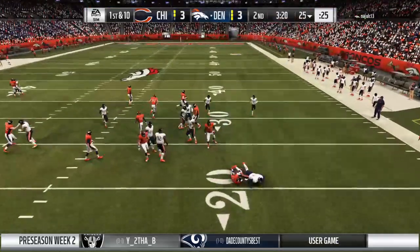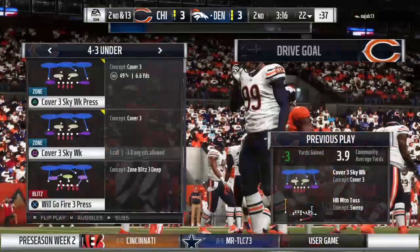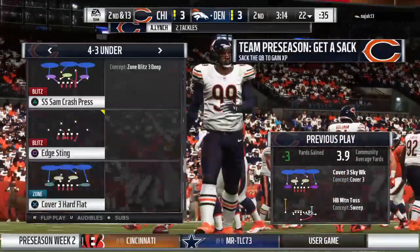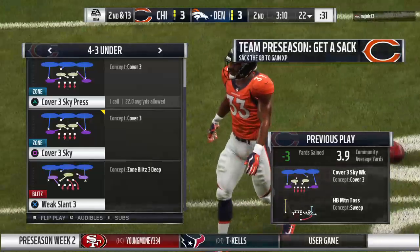Now they'll run it on the toss. And this one goes nowhere. Losing yardage back at the 22. The loss of a full 3 yards, and now it's 2nd down.